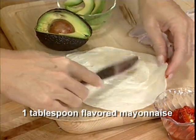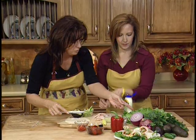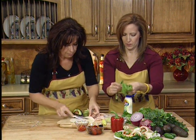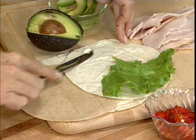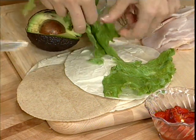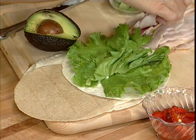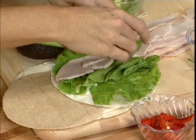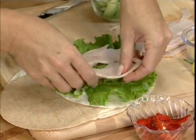And then if you'll grab some of the, you know what, let's start with the crunchy on the outside. So let's do a little bit of the green leaf lettuce. And I like to go all the way to the edges because you want to have crunch all the way through. Okay, and then we can do our turkey. The deli style turkey breast is really what you want, and you want it sliced thin so that you can roll it.